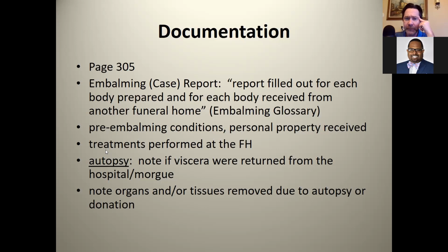But again, all of this comes into this documentation. Your pre-embalming conditions, treatments performed at the funeral home. What exactly did you do? Autopsy, and this is a weird one, but it's in the curriculum. Note if viscera were returned from the hospital or morgue. I've never seen a case where it wasn't. There are times that maybe a particular organ doesn't come back because they're still doing testing on it. I one time had to drive up to a hospital to get a piece of a skull, because they had done brain surgery on this person.